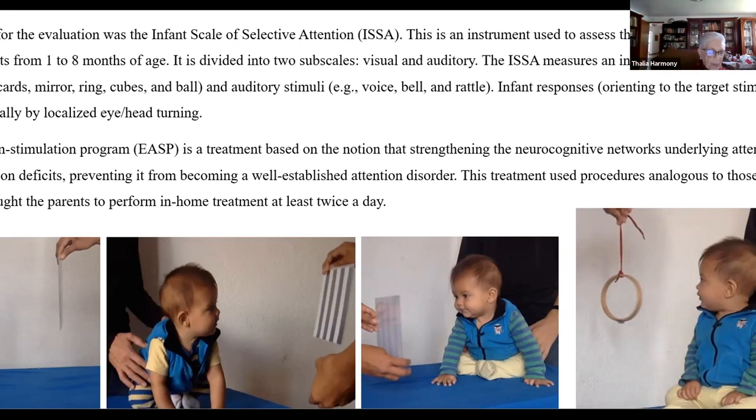Here we have the pictures of a child looking at the object that the researcher presents, and we see that it has a very good response.